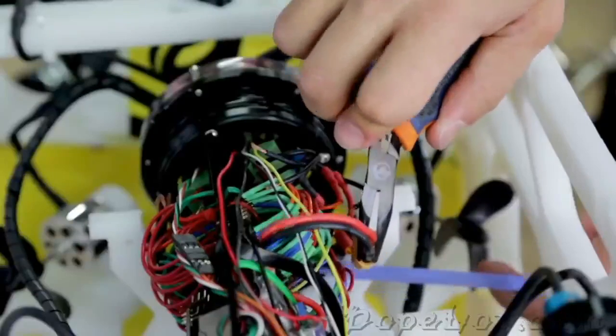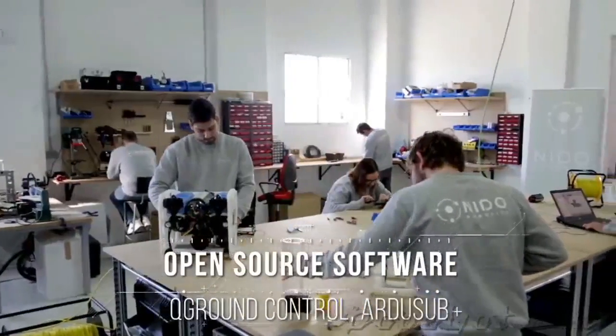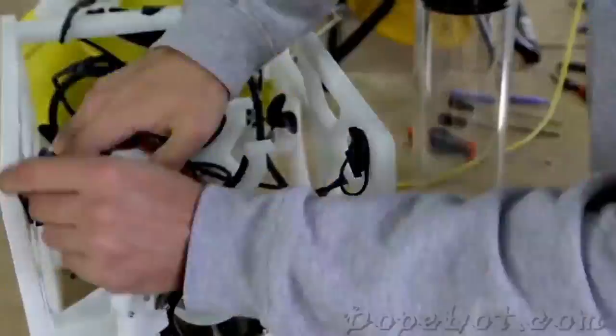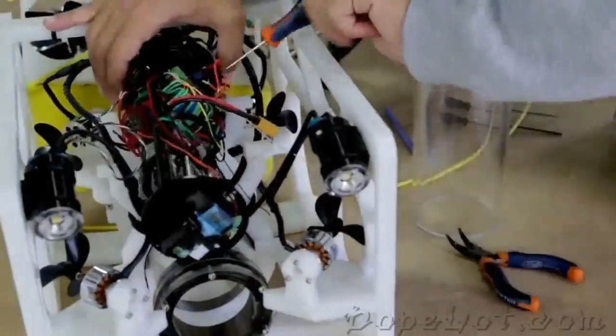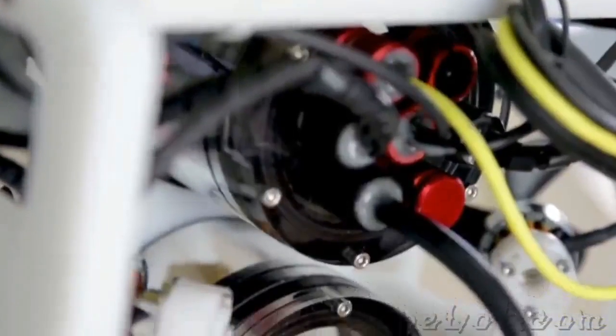Its open-source design and software make it the ideal platform for you to adapt it to your specific needs. It's also designed so it can be built and taken apart repeatedly, making it the perfect device for educators to teach robotics.